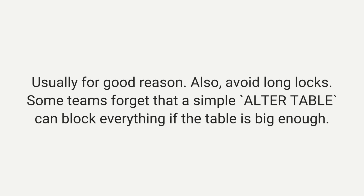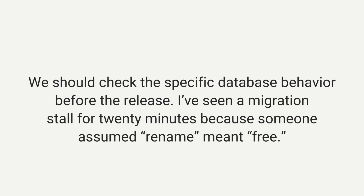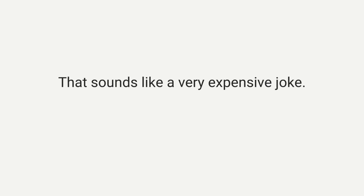Usually for good reason. Also, avoid long locks. Some teams forget that a simple altered table can block everything if the table is big enough. We should check the specific database behavior before the release. I've seen a migration stall for 20 minutes because someone assumed rename meant free. That sounds like a very expensive joke.